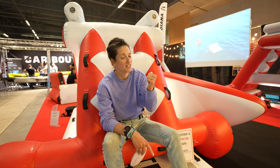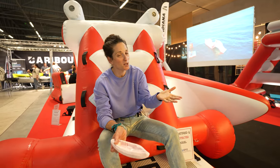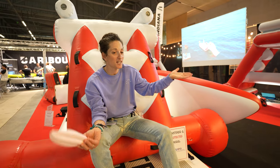I don't know if these necessarily count as an accessory, but I'm gonna say they do. You can't play water polo without a ball, a net, a goal, so why not? Water sport concept for the win.